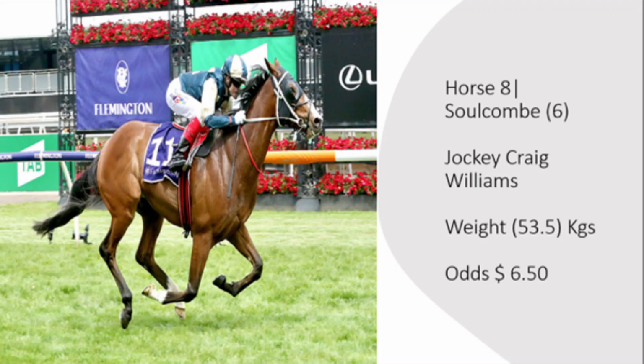From barrier number 6, Craig Williams back aboard after riding it in the Turnbull and also previously riding it in the Queen Elizabeth, if I can get my words out, winning dominantly on, I do believe it was Stakes Day last year. That was its first run in Australia. It won absolutely dominantly that day by 2.25 lengths over the 2,600 metres. This is his first go at the staying trip this campaign. He's a ripping chance. He can win. Just a query about how far back he gets.